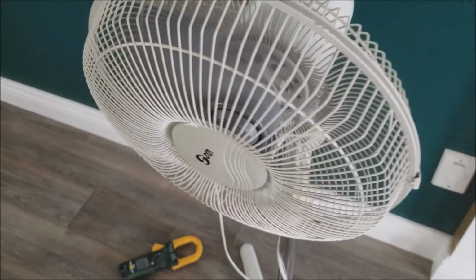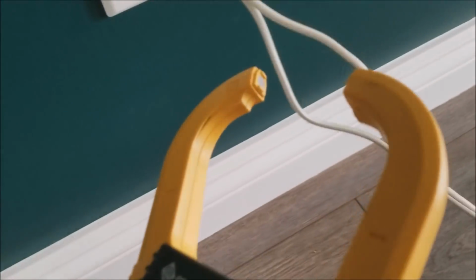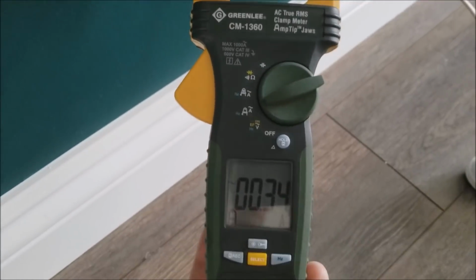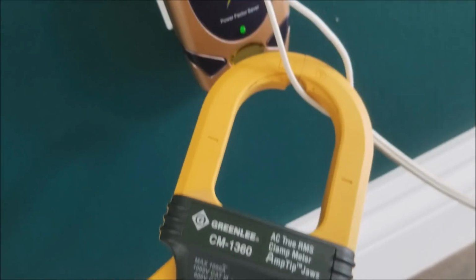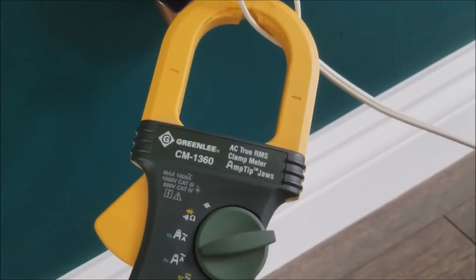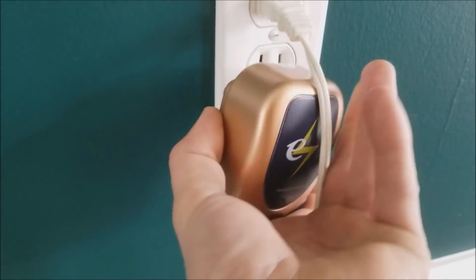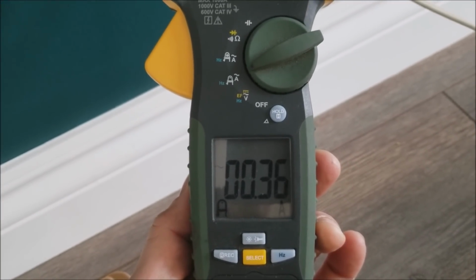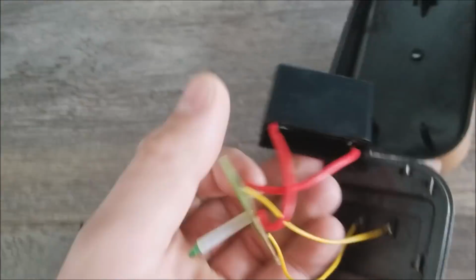So what you're seeing here now is an actual test of the product. I split the cord in order to measure the amperage to the fan with and without the device plugged in. You see, motors are one of the biggest causes of bad power factor, so we should see a slight decrease in current. But we don't. Nothing changed. That could be for one of two reasons. Most appliances in our home already have power factor correcting devices, i.e. capacitors, built into them. Or the device just plain doesn't work.